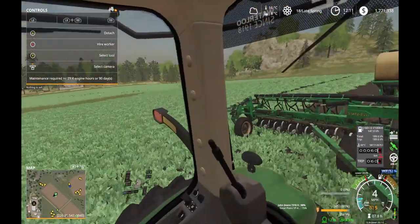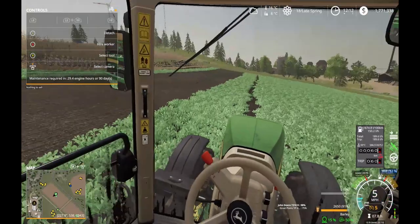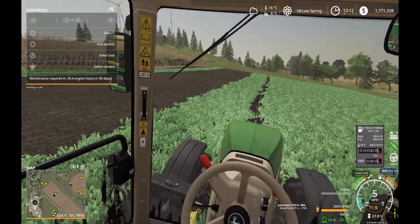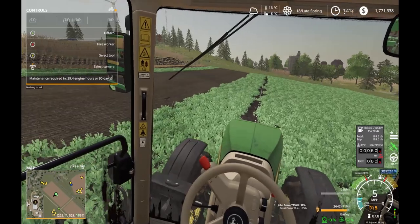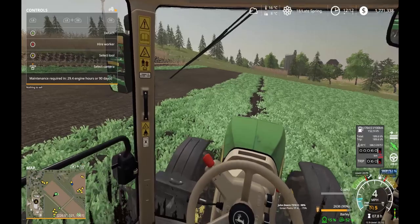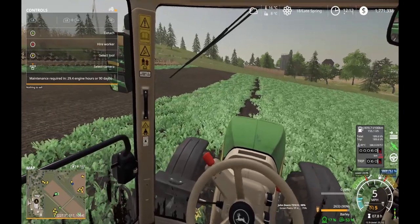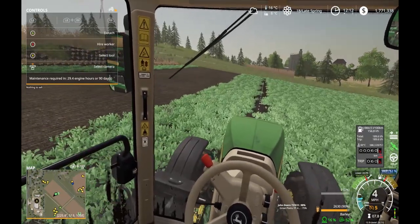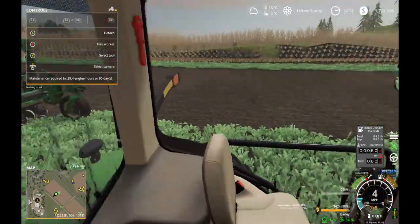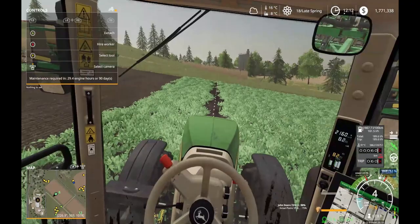This is one of my favorite planters, the Great Plains, one of the mods that can plant direct into a field without cultivating or tilling, and can plant over cover crop, or into cover crop, I should say. So, really nice planter. Happy I found it. I prefer no-till, no-tilling, for the crops I plant anyway.